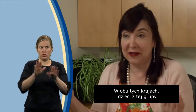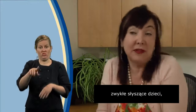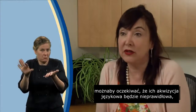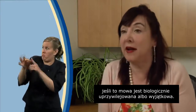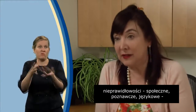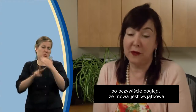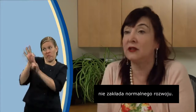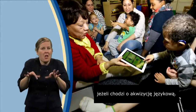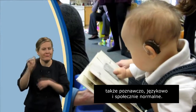And so across two countries, these groups of children who were only being exposed to sign language, who happened to be typically hearing children, you might expect would have very deviant language acquisition if speech was biologically privileged or special. You might expect that child to have all kinds of deviance, social, cognitive, linguistic, but certainly the view that speech is special would not predict normal development. It turns out the children were entirely normal in their language acquisition, milestone for milestone. Developmentally normal too, cognitively, linguistically, socially normal.